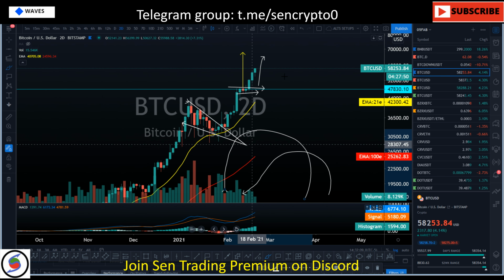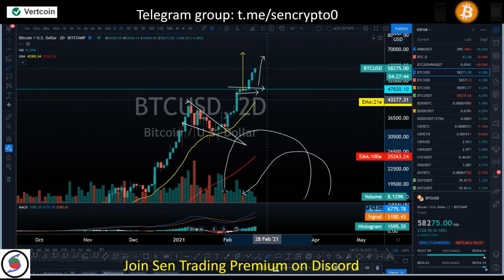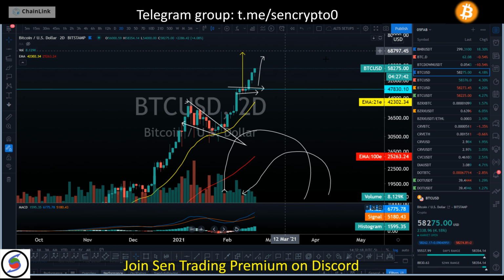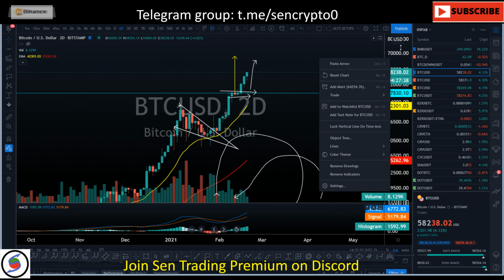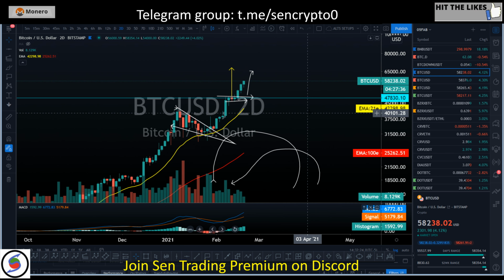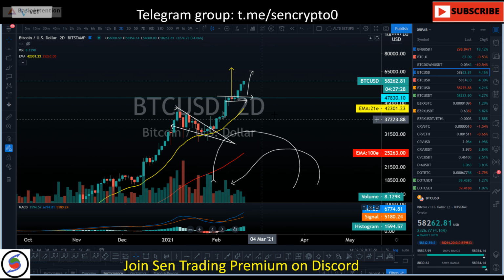So I don't see why we would be calling for lower prices while the price action is pointing to the upside. Everything is bullish right now, even Ethereum. I'm going to give you guys a short video update regarding Ethereum, a possible move to 15K and all of that good stuff, as the macro scale is very, very bullish.